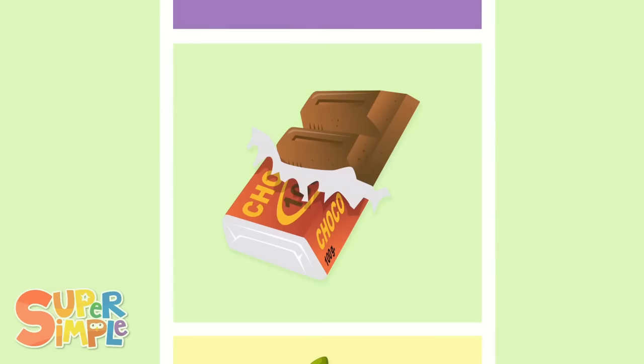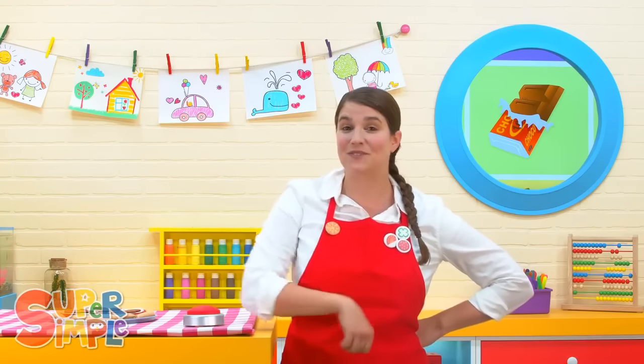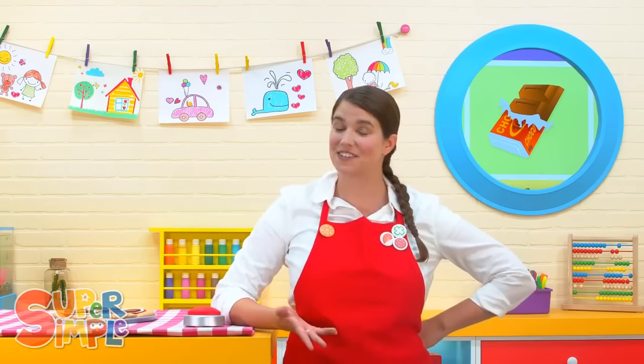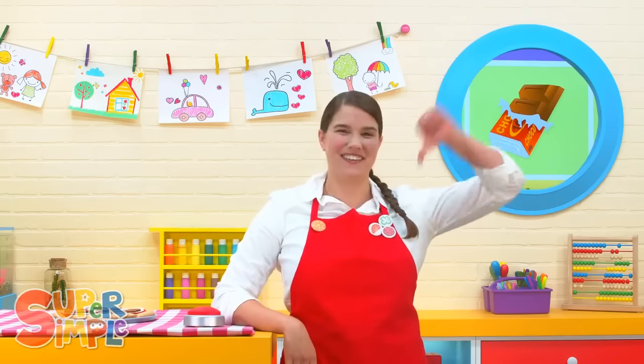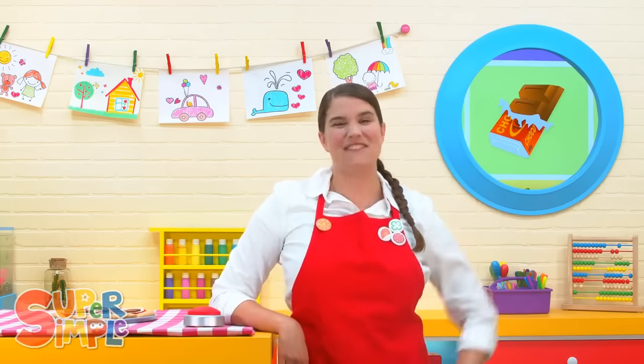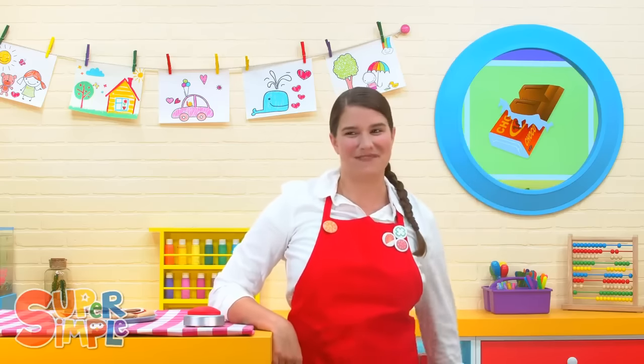It's chocolate. Now, does chocolate go on pizza? Our friend Jude likes Nutella. That's kind of like chocolate. But in the traditional sense, would we put chocolate on a pizza? I don't think so. No way. It would be all melty and gooey and probably too sweet if we're going to put all that cheese on it too. So chocolate, not such a great pizza topping.